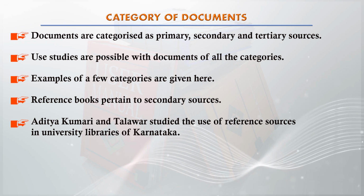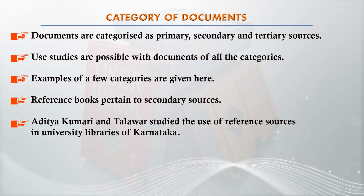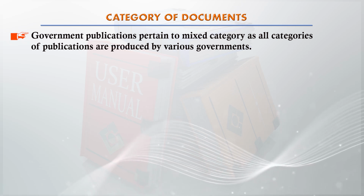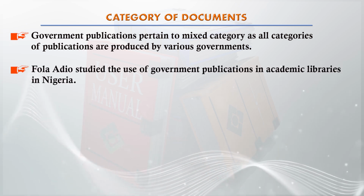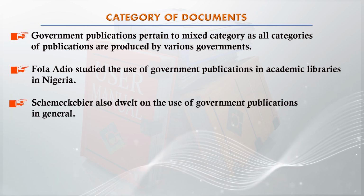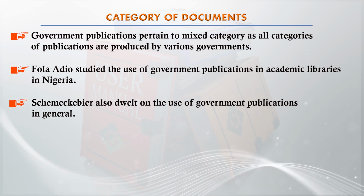Aditya Kumari and Talawar studied the use of reference sources in university libraries of Karnataka. Government publications pertain to the mixed category, as all categories of publications are produced by various governments. Fola Adio studied the use of government publications in academic libraries in Nigeria, whereas Schemebaker also dwelt on the use of government publications in general.